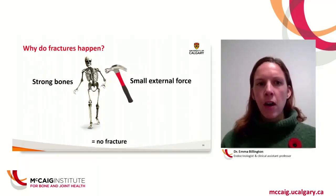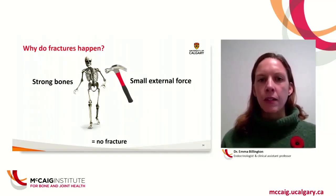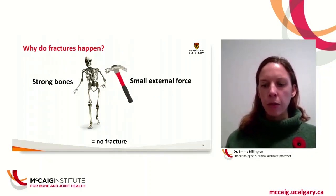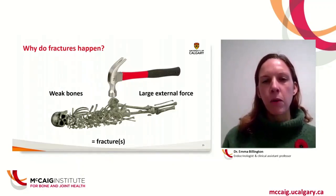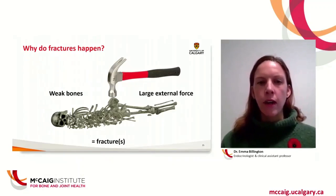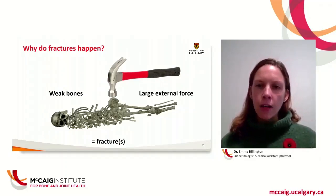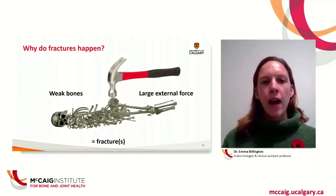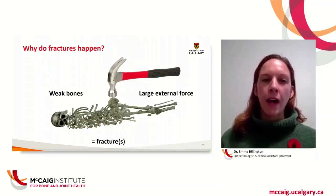So to put this in context, if someone has very strong bones and they are subjected to a small external force, then likely there's not going to be a fracture or a broken bone. On the other hand, if we have someone with either very weak bones or a large external force, like a motor vehicle collision, then we can get a fracture. And in some cases, the bones are weak and the force might not even be strong, and that can still result in a fracture. Or on the other hand, someone could have strong bones, but a very big external force, and that could cause a fracture.